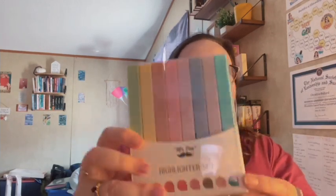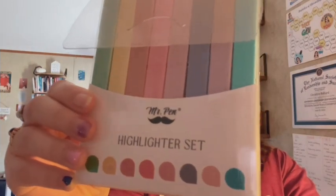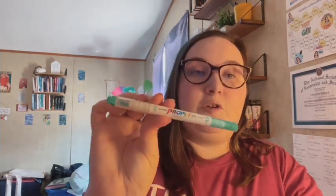The next item I have are these highlighters. I'm sorry for the glare. I'm trying to show you. There we go. These are some really good highlighters that someone recommended to me. Mr. Pen. They're really nice. I've actually tried them so far. They are only 1 tip, so if you want highlighters that are 2 tip, I do have something else recommended for you. I highly recommend the Uni-Propus highlighters.